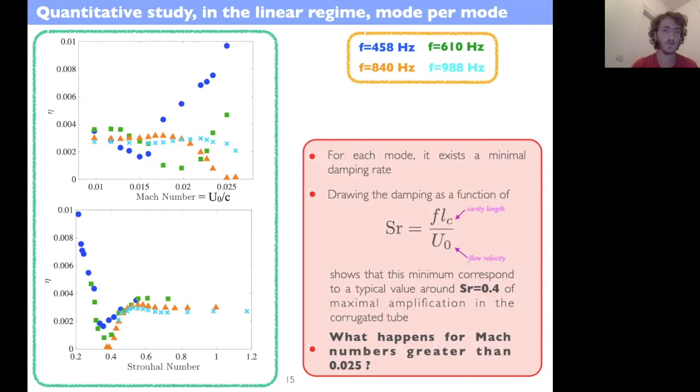We can also plot the same numbers as a function of the Strouhal number, so frequency times cavity length divided by flow velocity, and you see that everything goes on one unique curve, which indicates that the relation between all our duct parameters can be expressed as a function of a unique non-dimensional number. It's quite classic. Actually, it's really the number that works well with whistling problems in aeroacoustics, but it's also a nice result that it works for this cavity mode experiment.